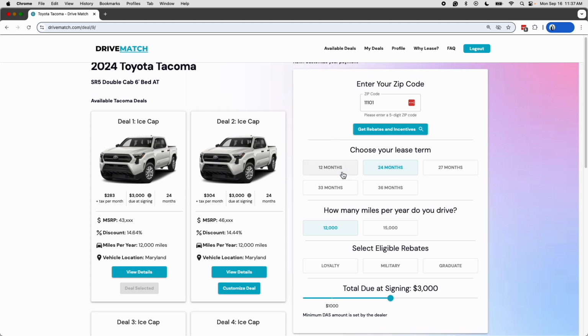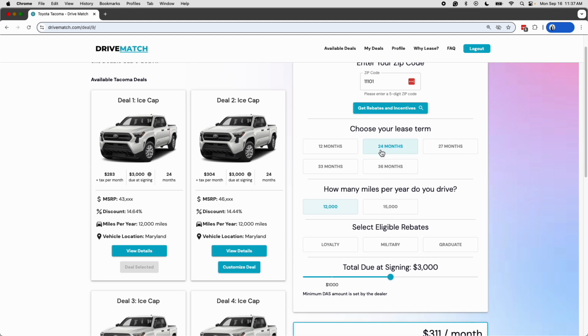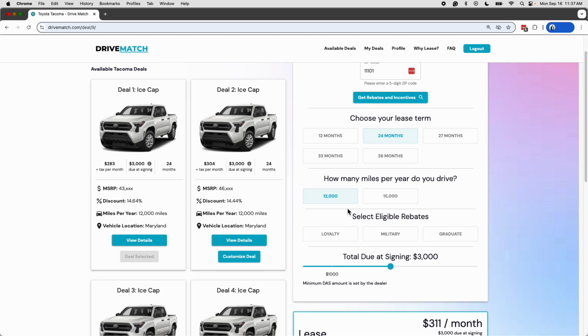So you can do a 12-month lease, you can do a 24-month lease, 27, 33, or 36. Now, the reason that we default to a 24-month lease that allows for 12,000 miles a year is because that is the optimum where you're getting the best value.